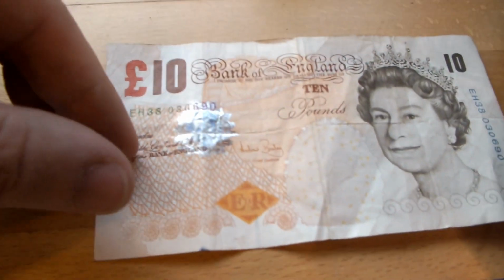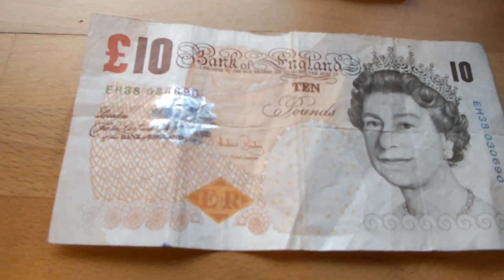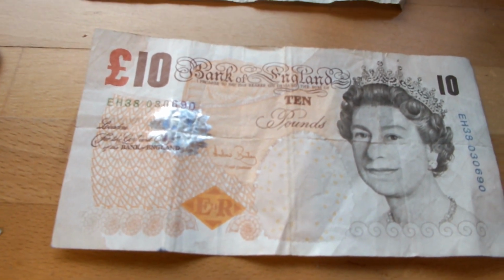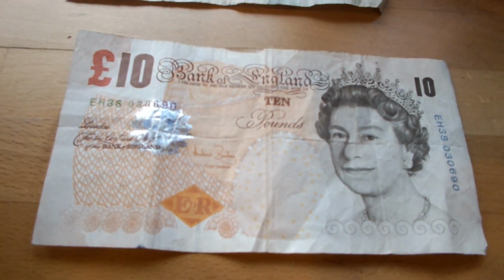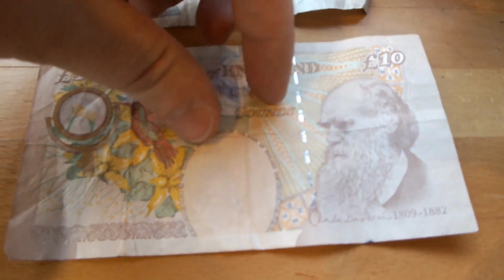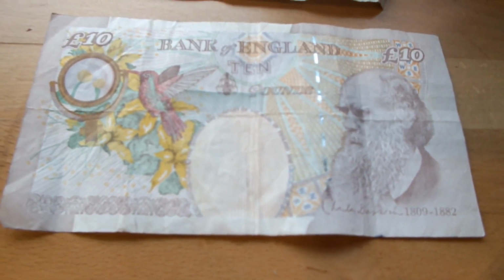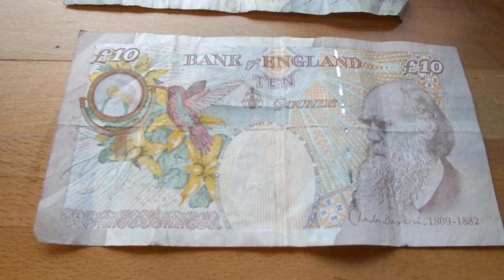Okay, then we come to the £10, which is like a, let's call that a rusty brown colour. Again, the Queen on the front, hologram. On the back is someone who I'm sure most of you will be familiar with. That's Charles Darwin, credited with the theory of evolution.